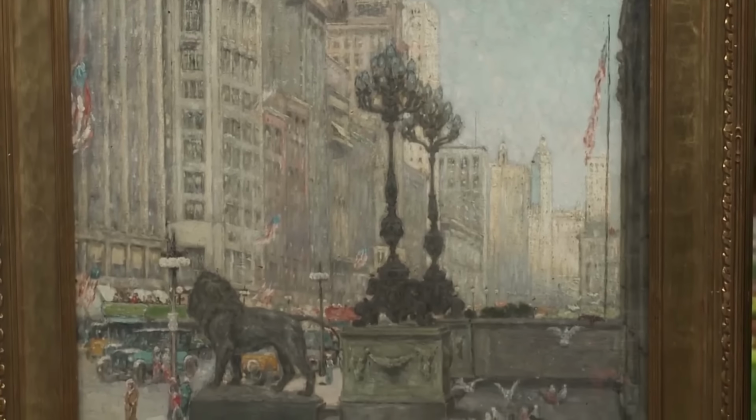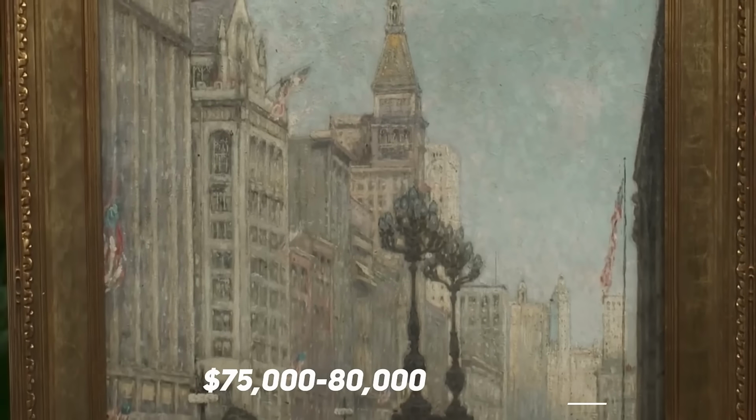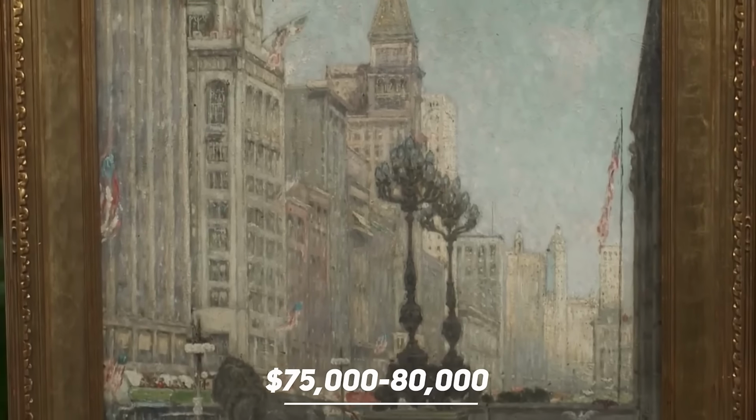It's estimated to be valued between $30,000 and $50,000, and the insurance value is between $75,000 and $80,000. Wow, needs to be insured.